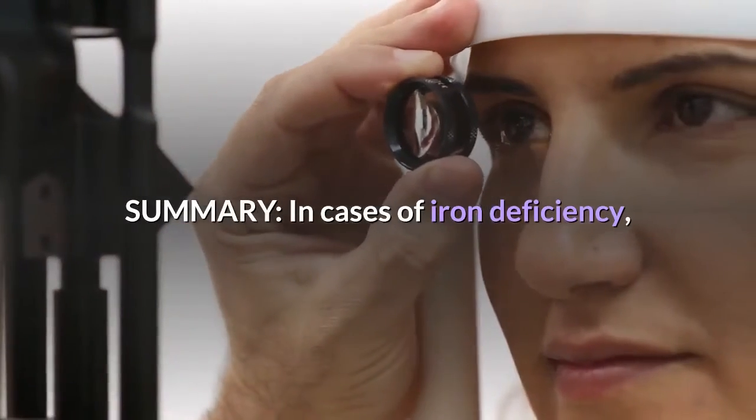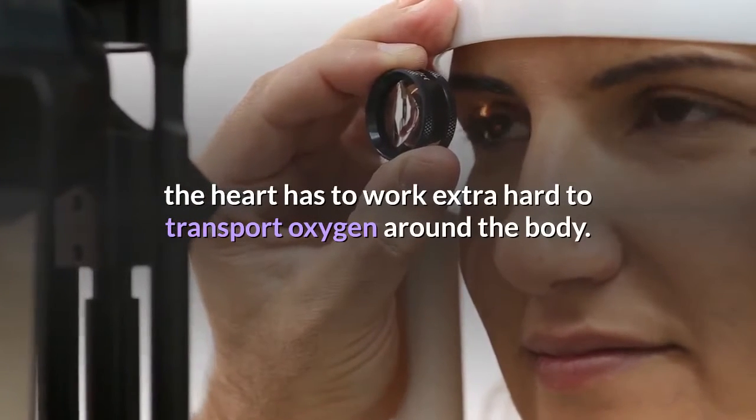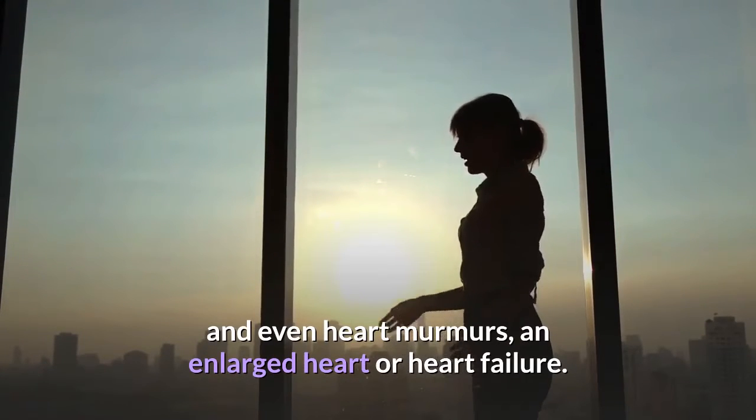Summary: in cases of iron deficiency, the heart has to work extra hard to transport oxygen around the body. This can lead to irregular or fast heartbeats and even heart murmurs, an enlarged heart or heart failure.